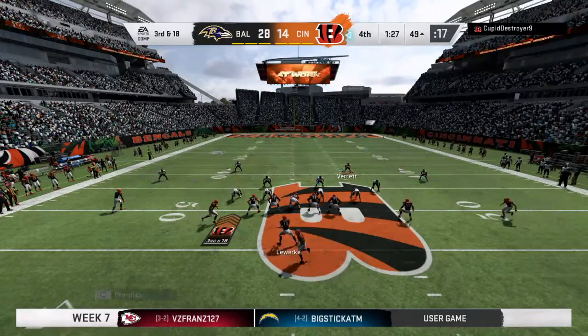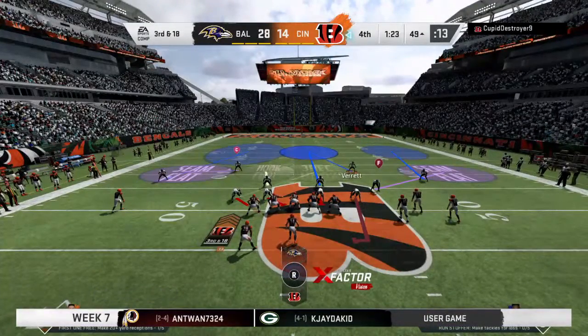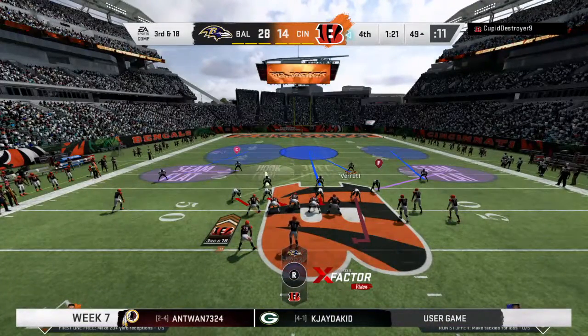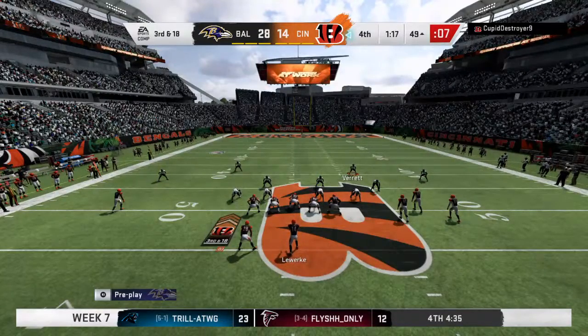61, matchbox right. You're out. He's checking, he's checking, he's checking. Crash, crash. Check the hot read.